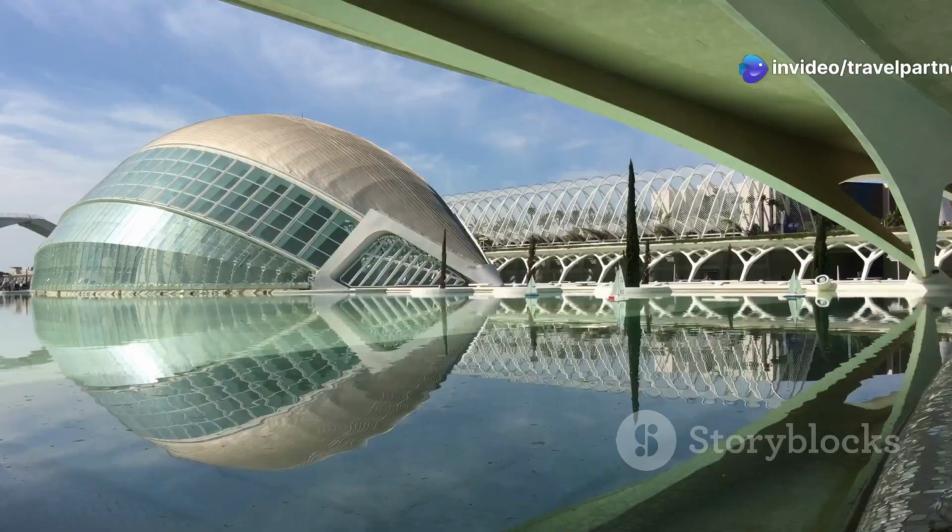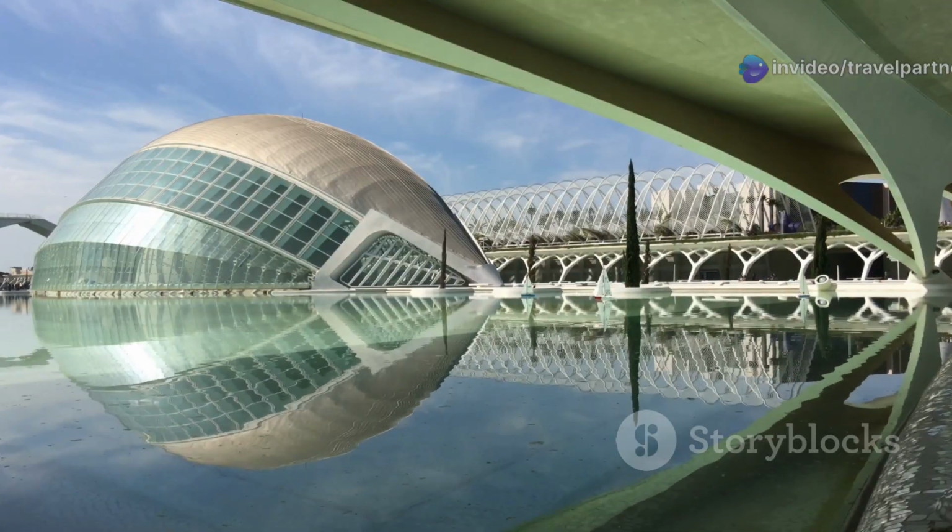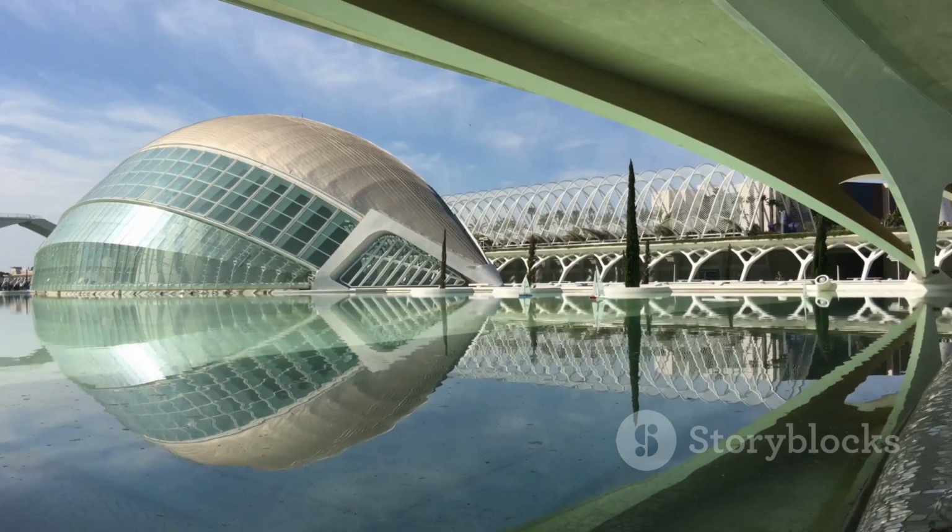Grab your pretend sangria, and let's jump into 8 free things you just have to see in Valencia. Let's go! Our first stop on this incredible journey, Valencia's spectacular City of Arts and Sciences.